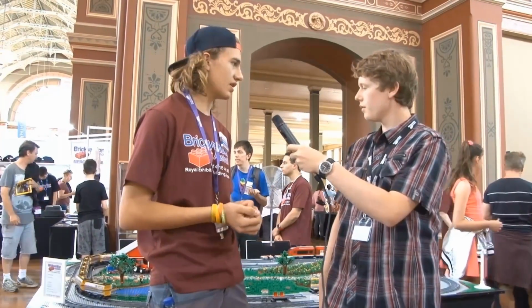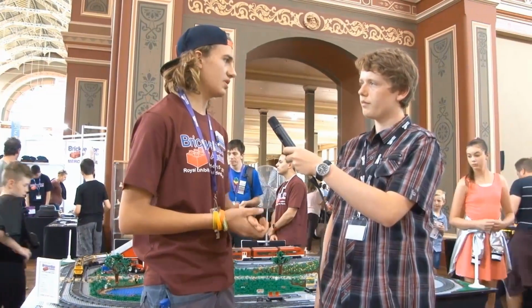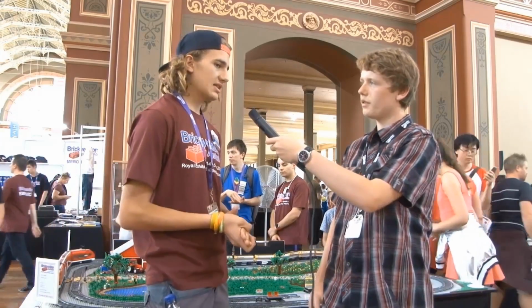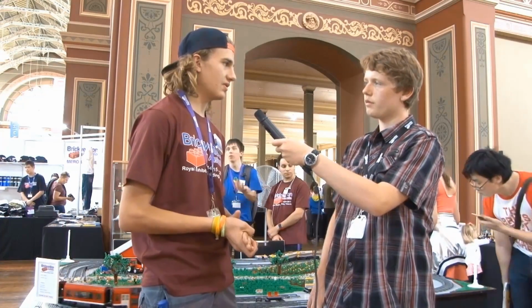this is my second Brickvention, and I went to Queenscliff Bricks last year. So how long have you been collecting Lego for? Since I got into Australia about 7 to 8 years ago.